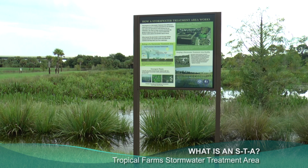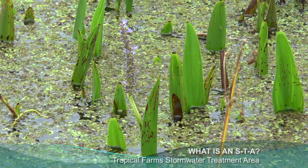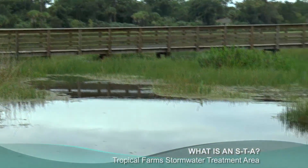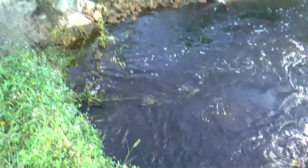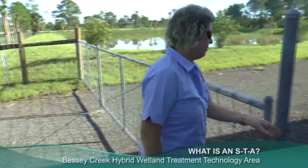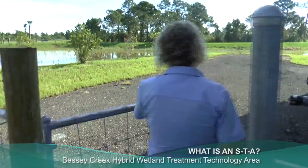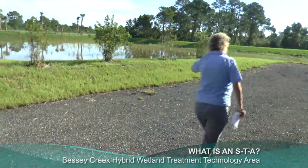There are a total of 26 STAs in Martin County that function much like Tropical Farms, capturing water and naturally filtering it. But to meet certain water quality targets by 2028 set forth by the state and federal government, Martin County has also explored new technologies to address water quality problems in an efficient way. The water from Bessey Creek is coming from a over 2,600 acre watershed that's mostly equestrian community out here. Diane Hughes, Senior Ecosystem Specialist for Martin County, shows the new alternative technology project up and running at Bessey Creek.